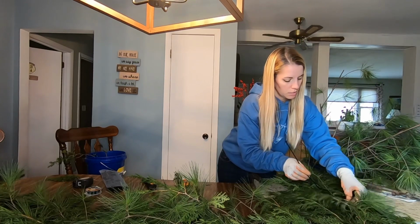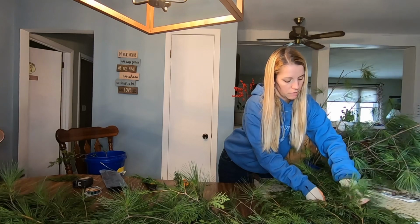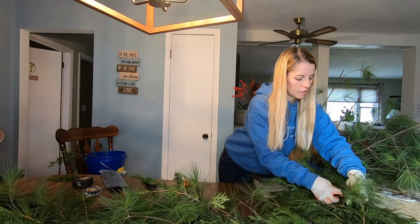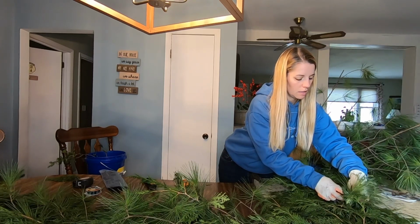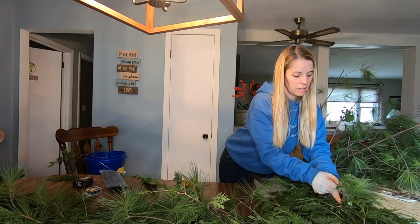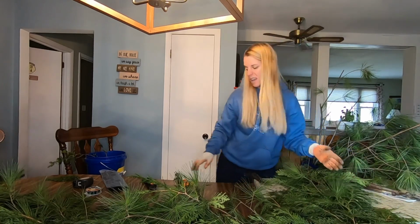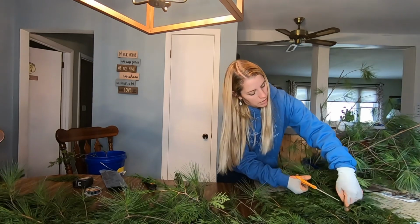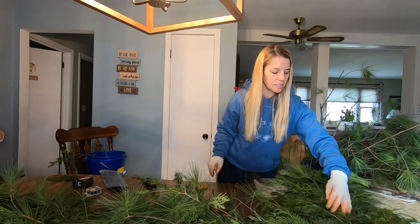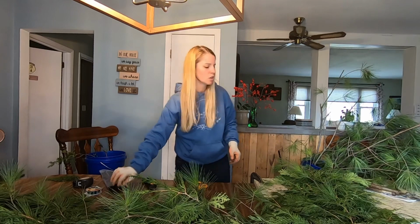So we'll just try to remember where all those branches are and work our zip tie in here. Make sure we have it going the right way. So I'm trying to zip tie in a spot where some other branches are going to lay over that, obviously to hide the zip tie. We don't want to see that. And then every so often I've just been picking it up and making sure it's good and sturdy, and so far so good.